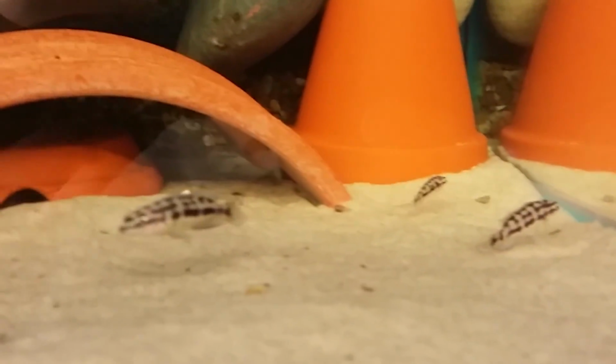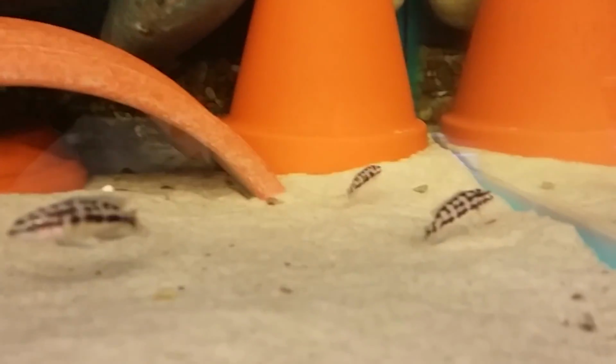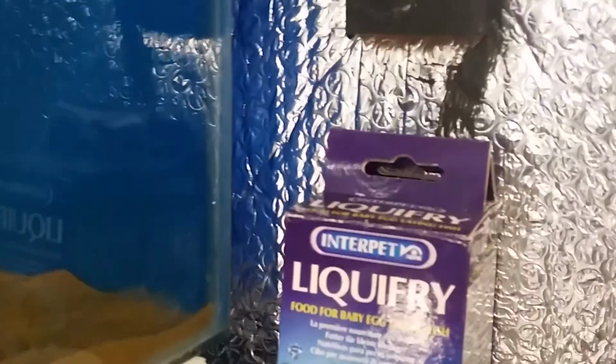The thing with Tanganyikan cichlids is, just as you think you're going to get them in the net, they jump out. So obviously they were in this tank, and this tank's right next to the pumps and stuff. So they were jumping out, and then I had one land on this tub of food, and then it hopped off and fell down there.